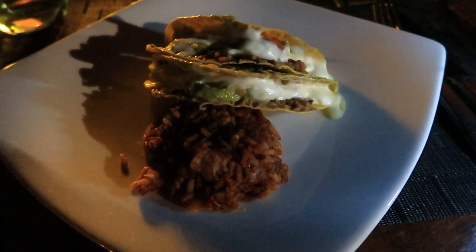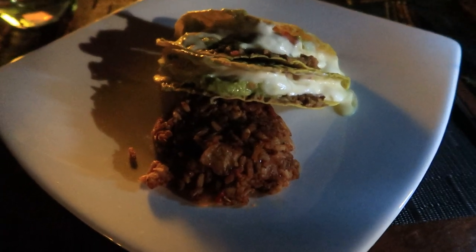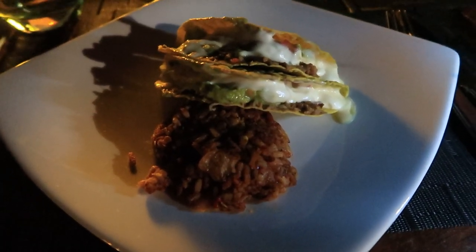I guess I'll have to eat two mains. Yes, you might have to, because they seem to think the fish was my main, and I've got nothing yet, so we'll see. Okay, so my main turned up. The veggie tacos. I don't think there's any other tacos on the menu.